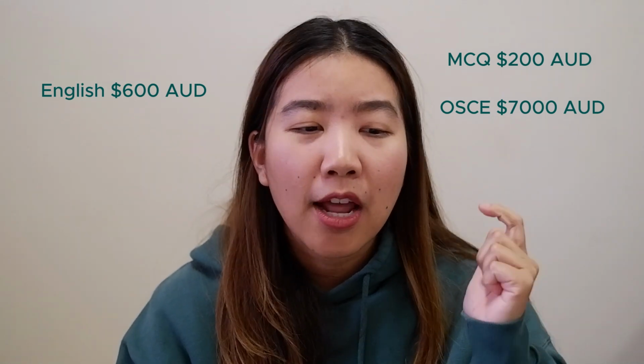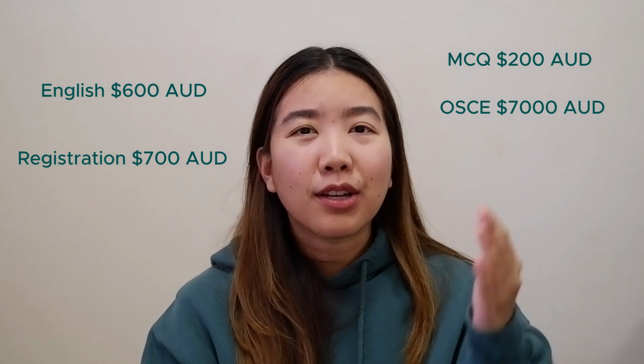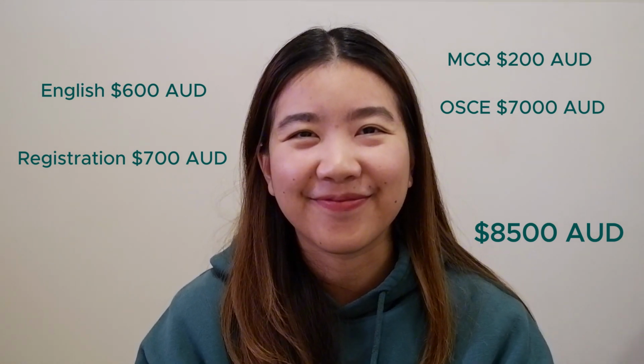Okay, so let's summarize all of the expenses. Let's say for the MCQ, you pay 200 Australian dollars. For the OSCE exam, you pay roughly around 7,000 Australian dollars. For the English test, you pay roughly around 600 Australian dollars. And for the registration, you pay roughly 700 Australian dollars. So in total, it will come up to 8,500 Australian dollars.